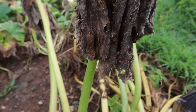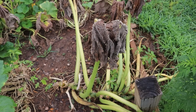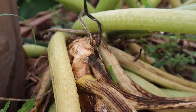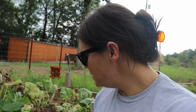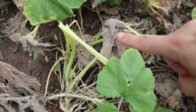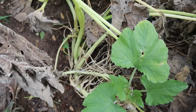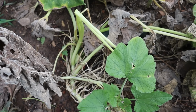I can, however, not say the same thing for my zucchini squash, guys. My zucchinis have taken a very severe beating with just the heat. I did end up having a vine borer infestation, so I lost a couple of my plants due to that. And I just let these go, because as I mentioned, I see one little zucchini that's still here. I guess it's still producing. There's one zucchini right here. This is the last one I'm going to pick from my zucchini. So this is a sad, bittersweet moment.